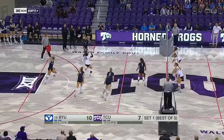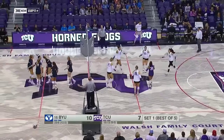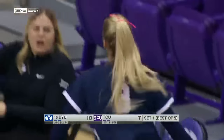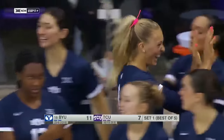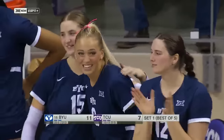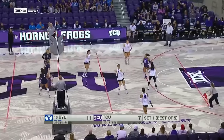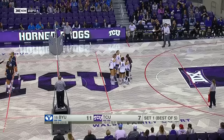Nicholson with the serve. Tough ball to handle for BYU, but they're able to get it up and able to score, as Nicholson unable to dig that one cleanly for the Horned Frogs on the back row. Yeah, Eden Bauer that time, younger sister of the setter, Whitney Bauer, coming from a long lineage of volleyball players. Family runs the number one club in Idaho, the Idaho Crush. Their mother played at BYU as well. Service ace number two for the Cougars.